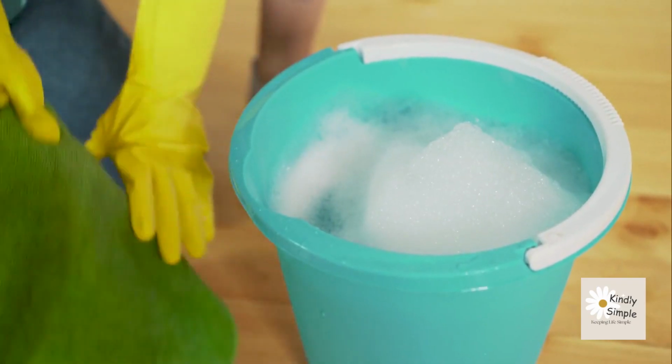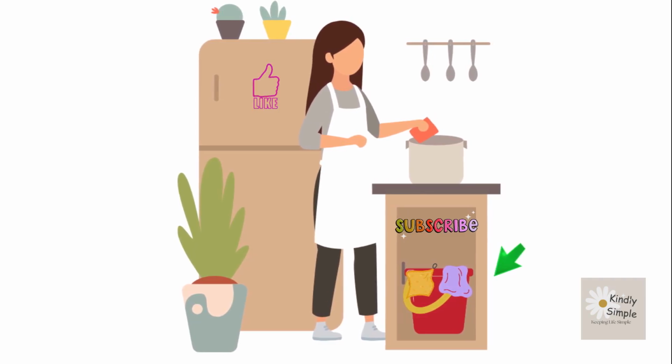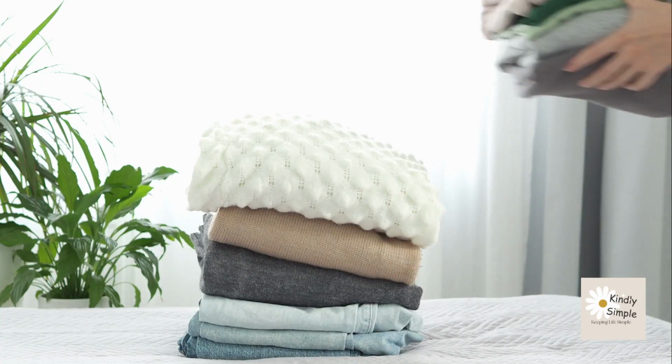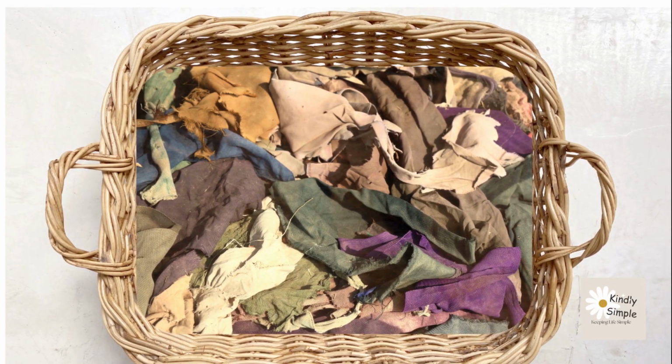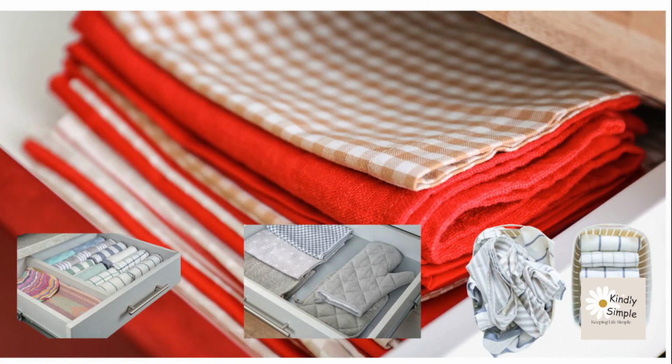Don't put wet rags straight in the bin. Wring them out first and hang them over the edge to dry before tossing them in. Wash them once the bin is full. About folding. My husband just grabs clean rags out of the clean rag bin, no folding required. I fold mine, so I can always find what I need.